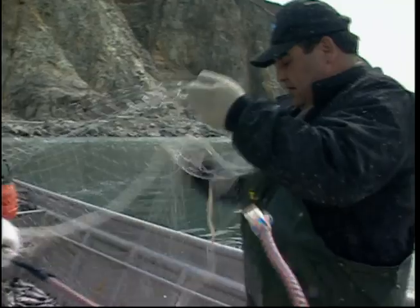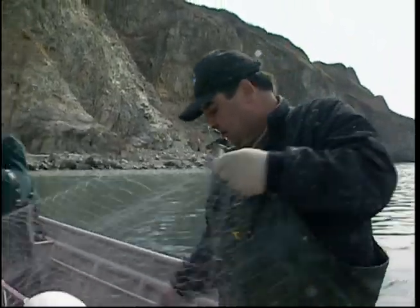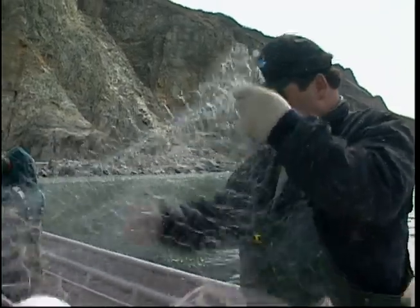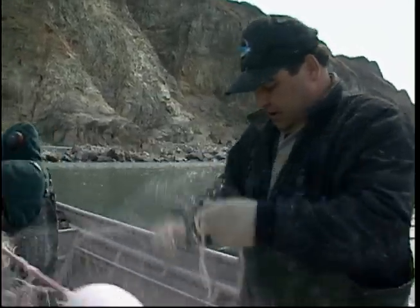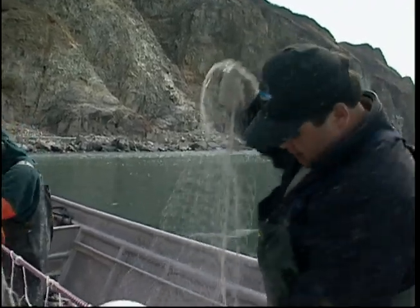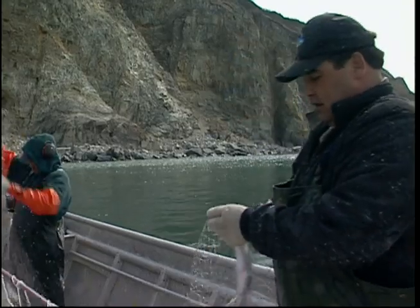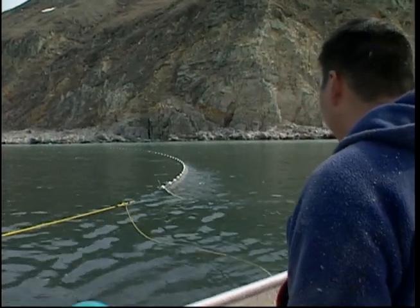So what happens now? Well, we'll just flip it back out. I'll ask you to move on this side. We're gonna go let the current work with us this time. Yeah, strong current, man. Really strong current.